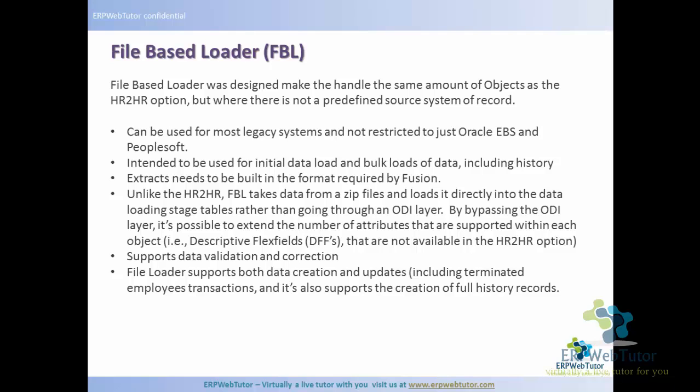Now, unlike the HR to HR, FBL takes the data from zip files and loads it directly into the data loading stage tables rather than going through an ODI layer. So in the previous slide, we talked about the approach the HR to HR takes where it goes to an ODI layer. Now here, it gets the file extract in the specific data format. And once it gets the file, it loads it into some staging tables.